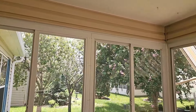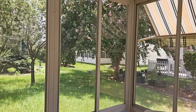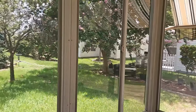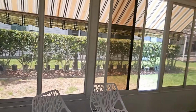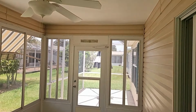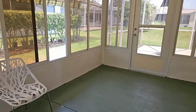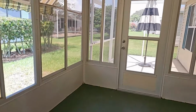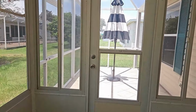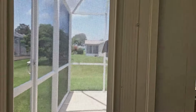Those are very expensive to put in the Villages, Florida. Most lanais are screened in, and a lot of the owners of the home will convert the screen into these sliding glass windows, and they cost a lot of money. There is a bird cage off of the lanai. Let's take a look at the bird cage. I will also video the back and the side of the home.